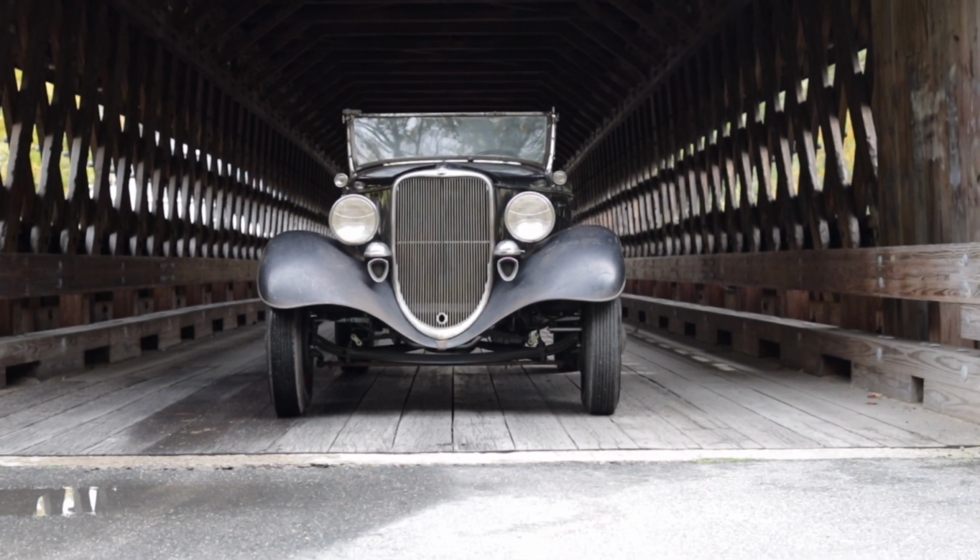This is an unrestored 1933 Ford Roadster V8.